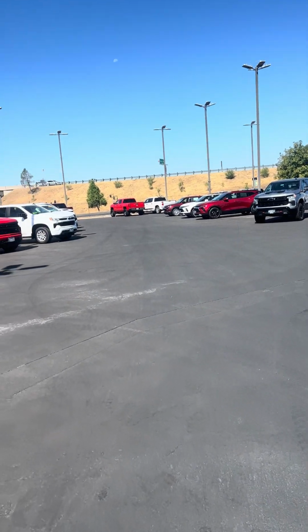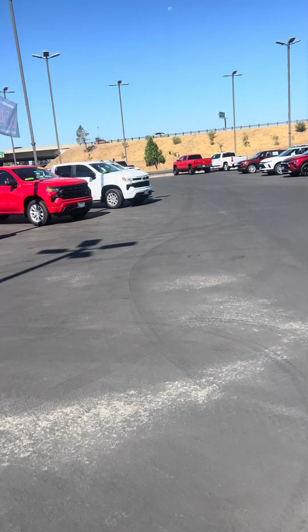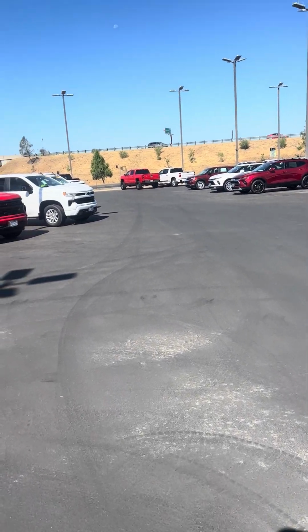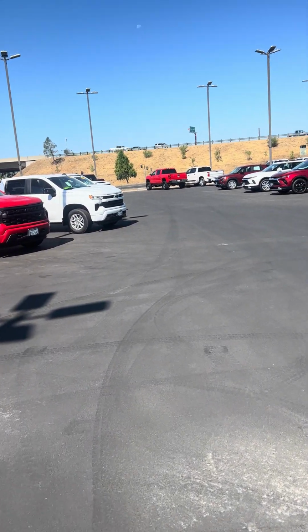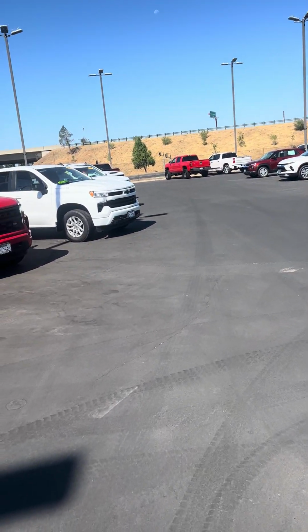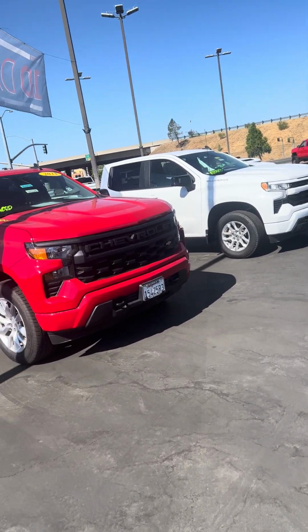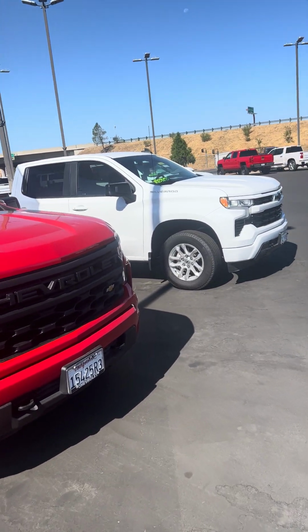But here's the thing about it. If you're doing dollar for dollar, once you pay the car off, that's all you have. You don't have any more money coming back in. However, here's the thing that I would look at. Now, this Chevy is nice here. Here's the thing that I would look at.